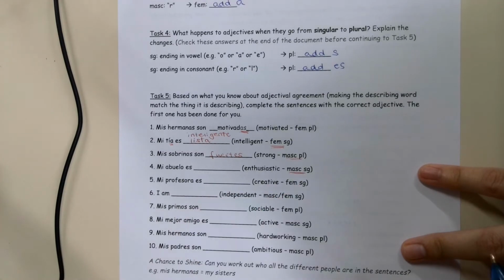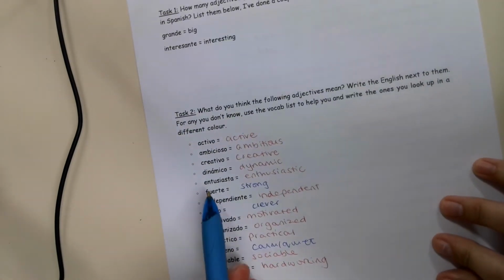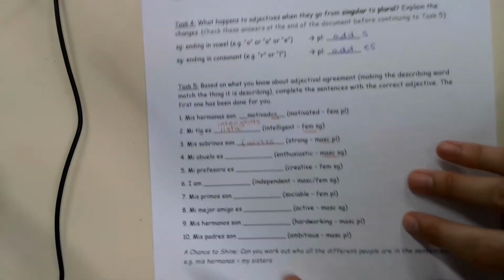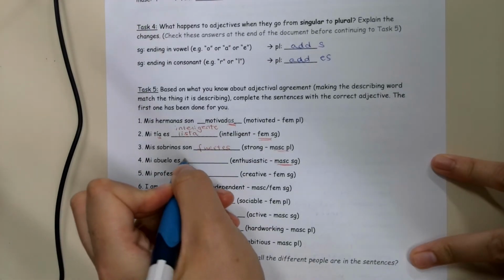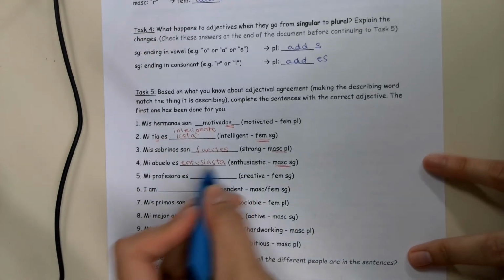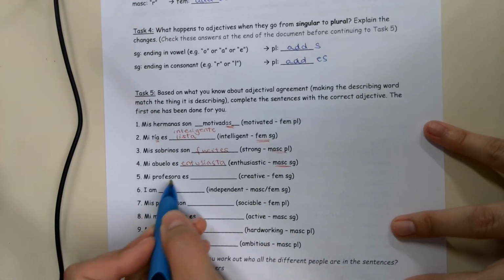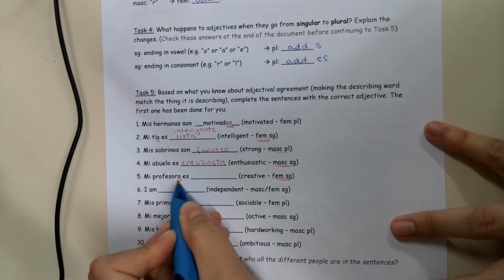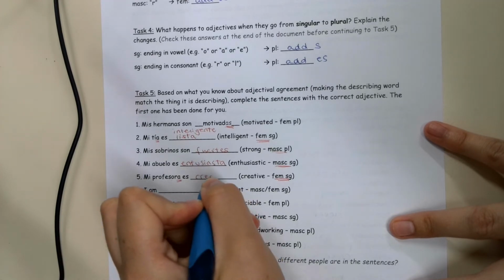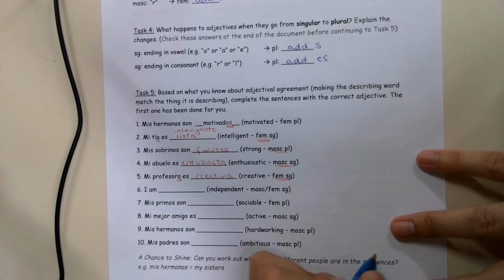So we need masculine singular, and we're saying enthusiastic. Now if we look back to our previous page, the word for enthusiastic has an A on the end, even in the masculine. So that's the word that we're going to use here. We don't change that to an O, which looks a bit weird for us, but that's an exception to the rule. Mi profesora, my teacher. Now we know that it's a feminine teacher because we've got an A on the end there. We want to say she's creative. So creativo is the word for creative. But she is a girl, so not creativo, but creativa.